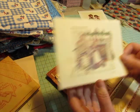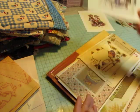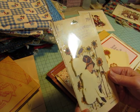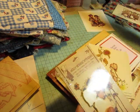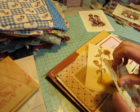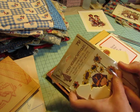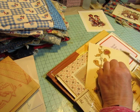Holly Hobby. Beautiful Christmas card. Ooh. Holly Hobby appliques. Oh, how cute. I've got to open this. I think Holly Hobby stuff is hard to find. But I have quite a bit now. I have enough to make journals, especially with this stuff that you just sent me. I just have to get them next on the list.